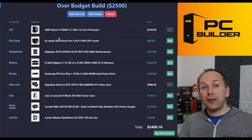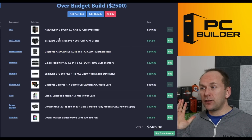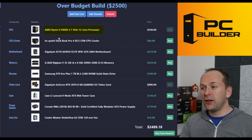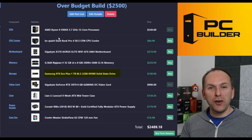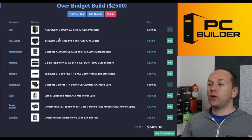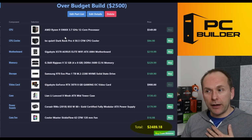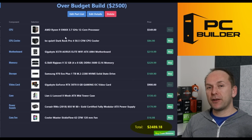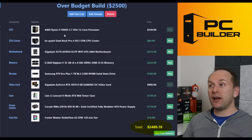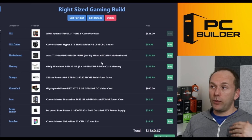So let's take a look at the results. We started off with a build that had an X570 motherboard, a CPU that was total overkill, power supply overkill, storage overkill. But I see this kind of build all the time. People say, this is what I'm building, $2,500. Oh my gosh, how do I afford my graphics card? It's now gone from $500 up to $1,000 up to $1,500. Well, we right-sized the build. Let's take a look at what we did.